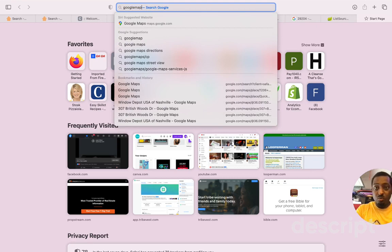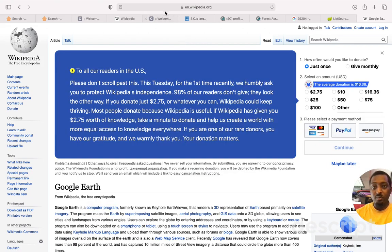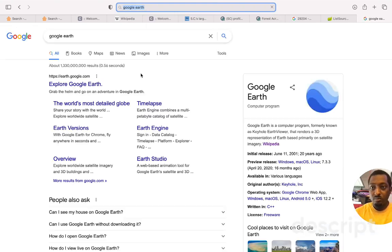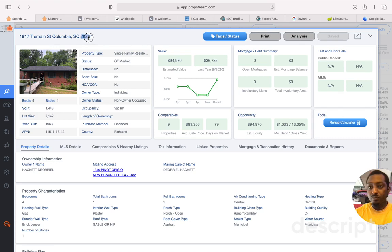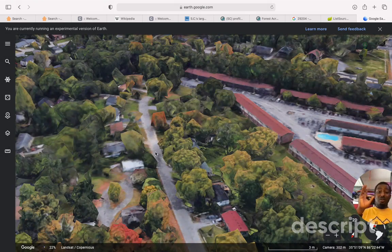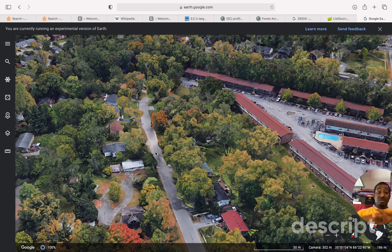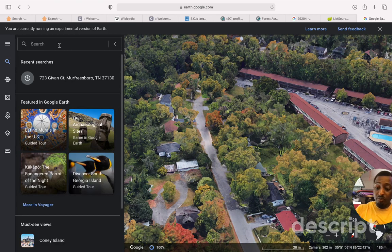We're going to go over here to Google Earth. Let's pull up Google Earth. Let that bad boy load up real quick. Technology is at our hands, people. If you don't learn how to use the technology that you have at your disposal, you're missing out. You can sit here when you get off work for a couple of hours and come up with a couple of different properties that you want to look at.